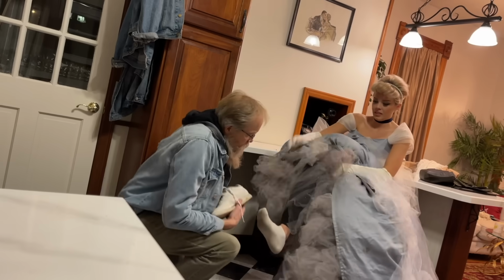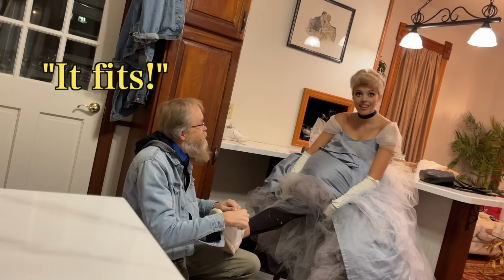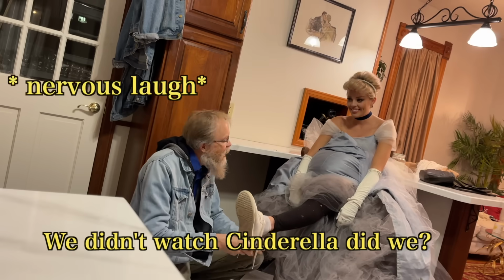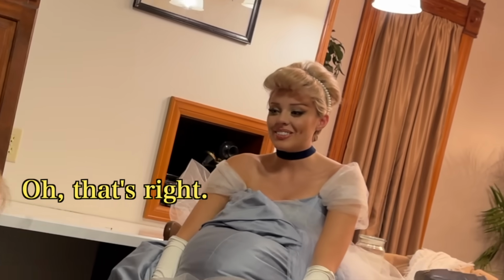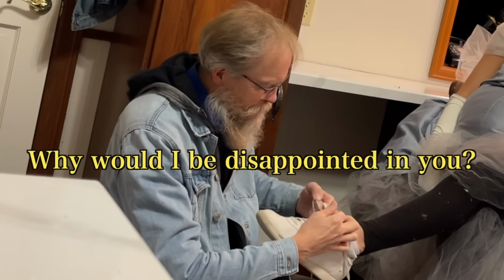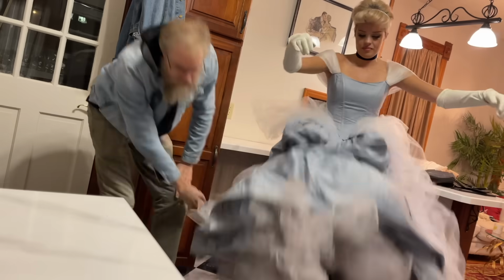Garion hates gloves. This skirt was so gigantic that I had to have my fairy dadfather help me put my shoes on. I was surprised he even knew that reference, because in our house... We didn't watch Cinderella, did we? Why is that, Dad? They didn't have those back when you were young. Oh, that's right. Cinderella didn't exist when I was little. Are you disappointed in me? Why would I be disappointed in you? I dress up as characters I wasn't allowed to watch. Oh, you're fine. Time to go to the ball.